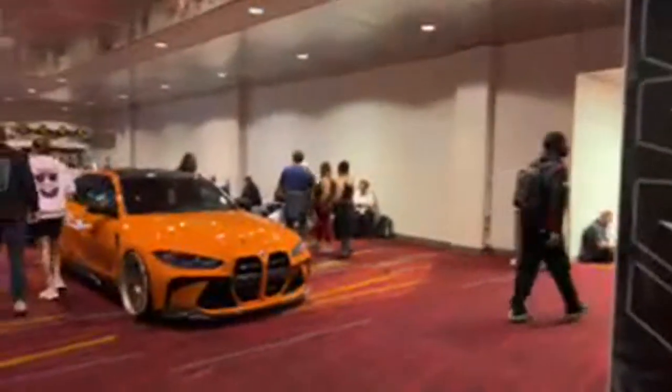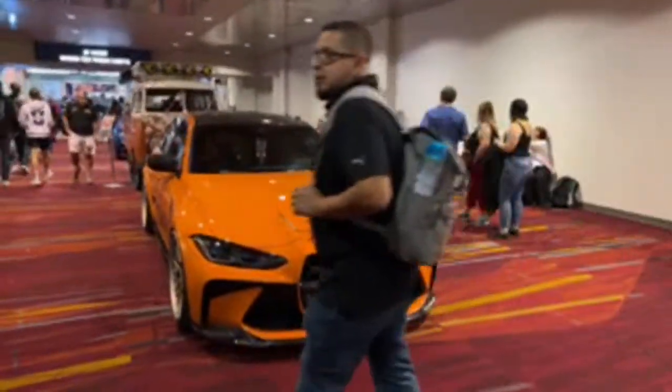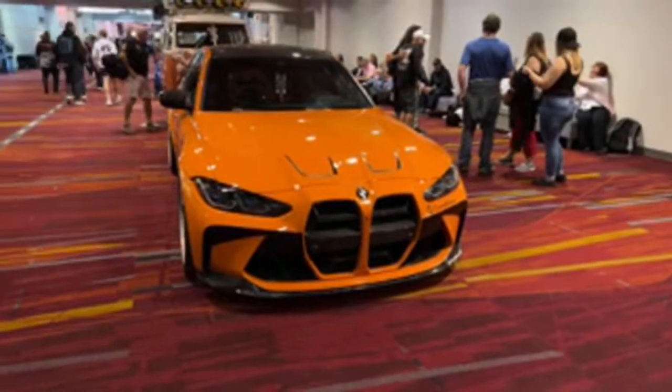Oh, there we go. The M3 with the Skeletor face. Red Skull face.